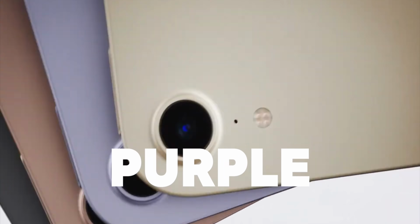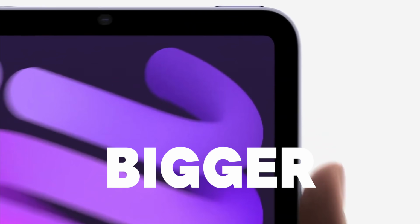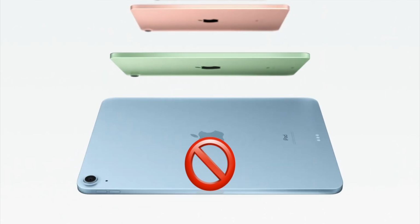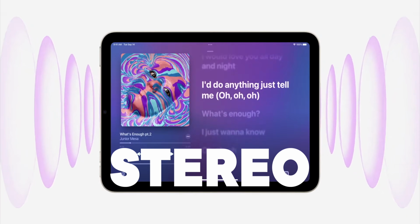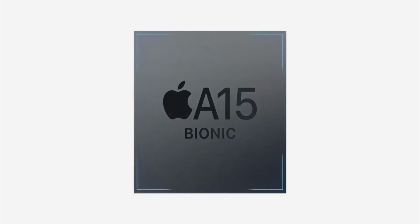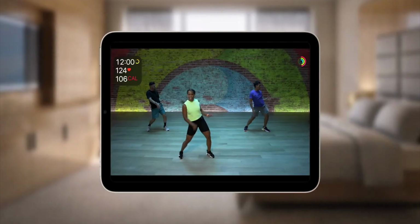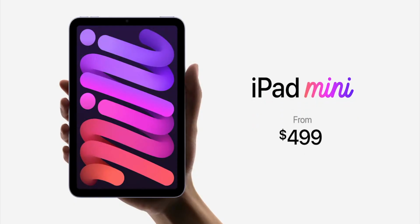Space gray, pink, purple, Starlight, new design, modern design, Air design, smaller bezels, bigger screen, 8.3-inch screen, top-mounted Touch ID, top-mounted volume buttons, side-mounted Apple Pencil 2. No Smart Connector, no Magic Keyboard, no Thunderbolt, but USB-C and landscape stereo, Wi-Fi 6, 5G, but only sub-6 5G, A15 Bionic, 5-core GPU, ultra-wide selfie cam with Center Stage, wide rear cam with True Tone flash, same 10 hours of battery life, 64 and 256 gigabytes of storage, and $499 starting price.